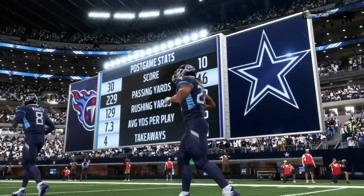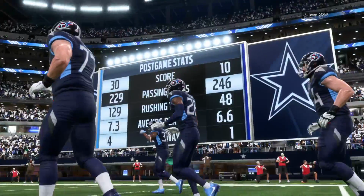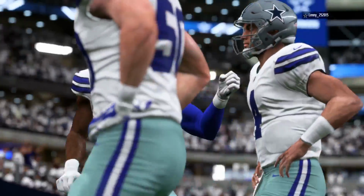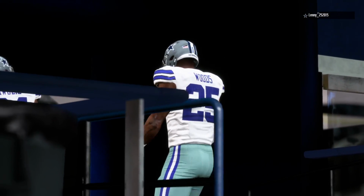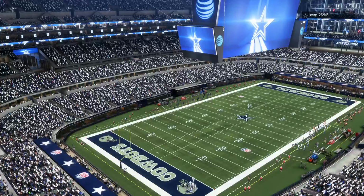So for Tennessee, they close out this first half at a very solid 6-2. And they'll return home next week to take on the New England Patriots. Meanwhile, for the Cowboys, the perfect season was apparently not meant to be as they drop to 7-1. And they'll look to get back in the winning column next week as they head to Philly to face off with the Eagles.